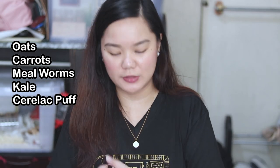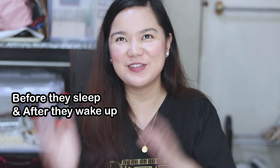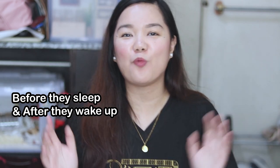Know their favorite food. Second tip is the best time to take your pictures. My suggestion is before they go to sleep and after they wake up. Why? Because this is the time that they're gonna look for food. Anything that you offer them, they're gonna take it immediately, because they are looking for food.